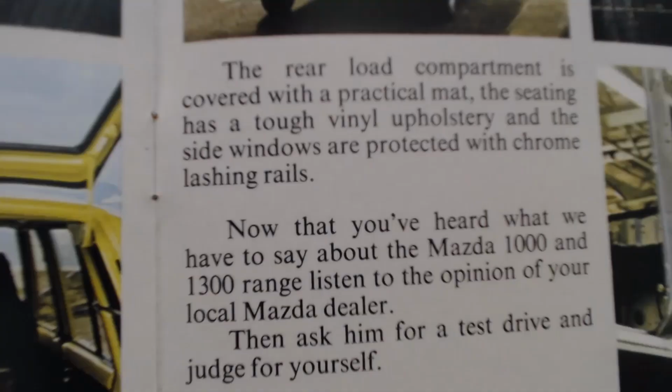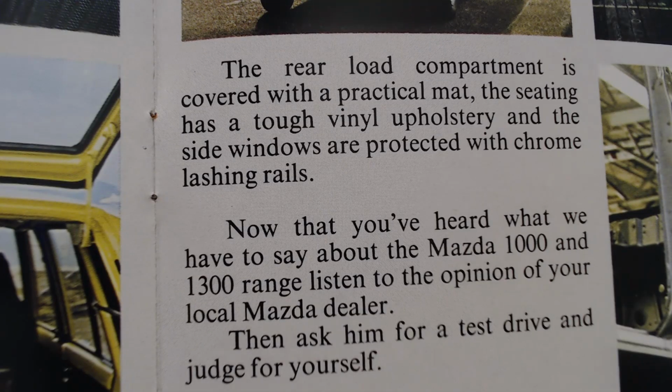Moving down, it tells us the rear load compartment is covered with a practical mat. The seating has a tough vinyl upholstery and the side windows are protected with chrome lashing rails. So that kind of answers one of our questions. It's not a split window at that side rear window. It is sort of these protective chrome lashing rails, which we may get a chance to look at.